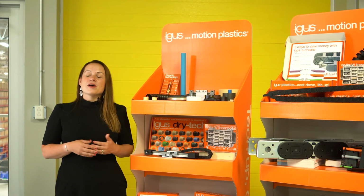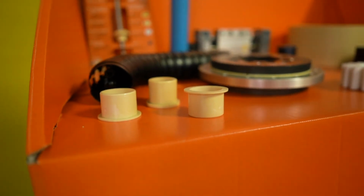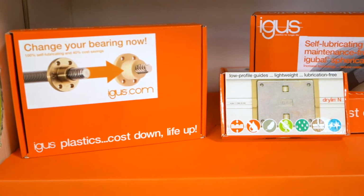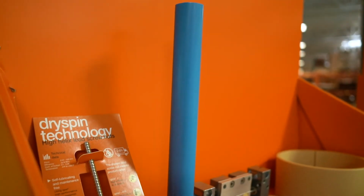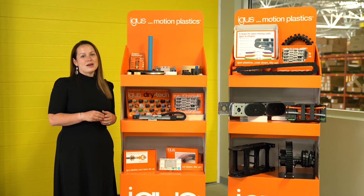Some examples of the products that you might find on the DryTech igus corner would be our plain bearings, which are all dry running and maintenance free. We also have our PRT slewing rings. In addition to that, our drylin linear bearings, along with lead screws and lead screw nuts, as well as complete slide tables. We can also provide you with things like bar stock, which can be machined if you have machining capabilities for custom products, as well as our filament, which can be used with 3D printers and is made of the same wear-resistant material as everything else that we have to offer.